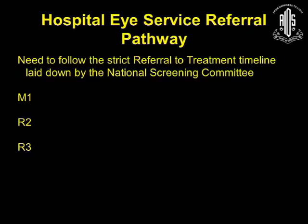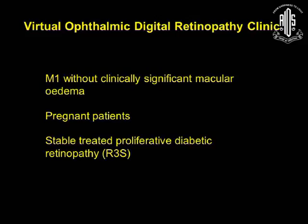So once these patients are graded and then referred to the hospital, this is the main category of patients who come to the hospital: if they have clinically significant macular edema, or if they have severe non-proliferative disease, or if they have active proliferative disease. And these patients have to be seen and treated within very, very strict time guidelines according to the National Screening Committee. We also have a virtual ophthalmic digital retinopathy clinic.